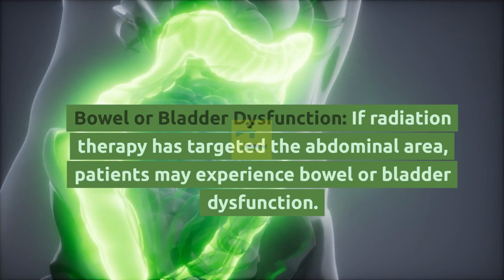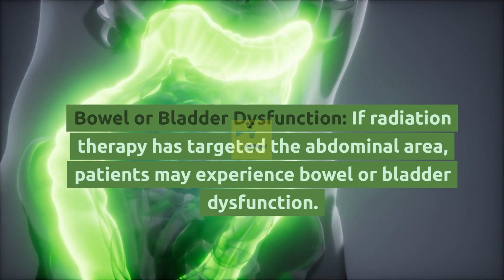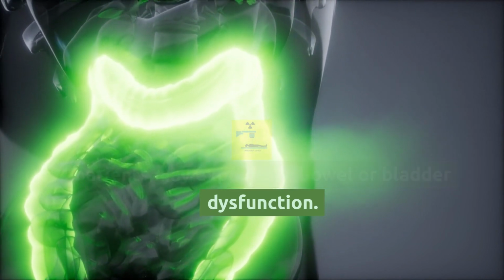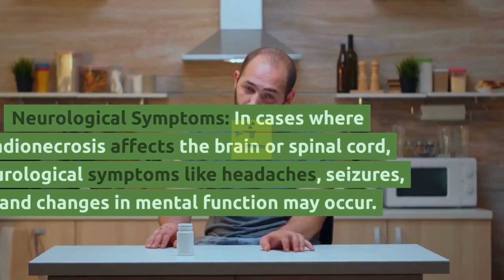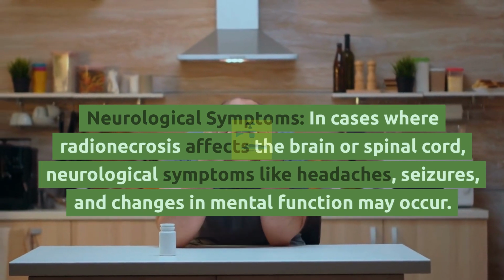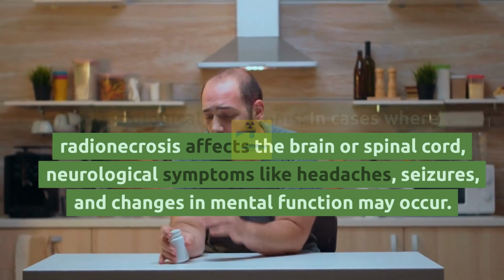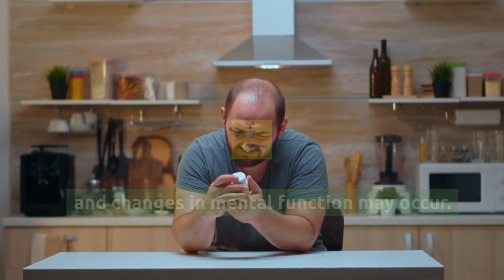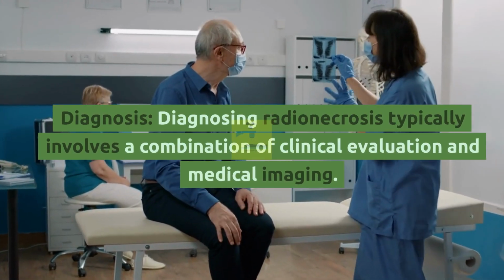Bowel or bladder dysfunction. If radiation therapy has targeted the abdominal area, patients may experience bowel or bladder dysfunction. Neurological symptoms. In cases where radionecrosis affects the brain or spinal cord, neurological symptoms like headaches, seizures, and changes in mental function may occur. Diagnosis.